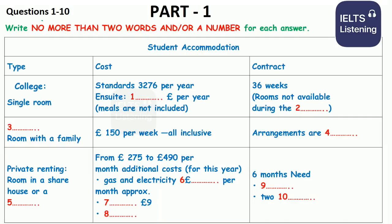Does it include meals as well? No. All our rooms are self-catering now. There's a shared kitchen on each corridor where you can cook if you want to, or there are plenty of places to eat out on campus. Okay, and you said that's the price for the whole year? Well, you pay annually, but actually it's for 36 weeks. It doesn't include holidays. You have to vacate the room then.